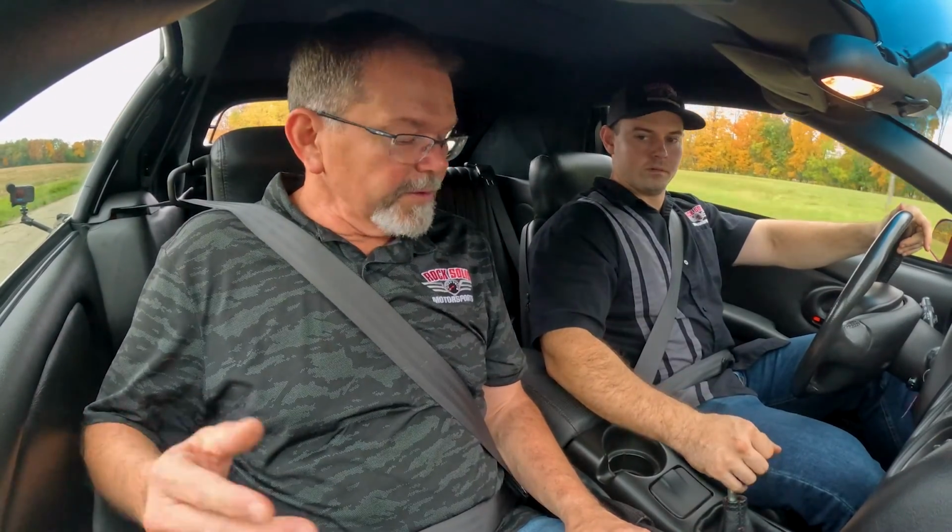Power windows, power locks, steering wheel controls, and it all works like it should. Dual power mirrors, cruise control. Everything works. This is a phenomenal example of these Trans Am WS6s and that rare color combo.